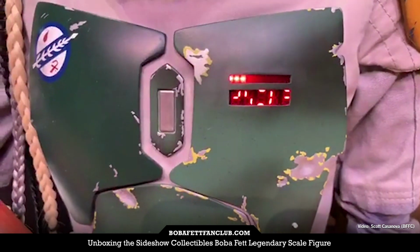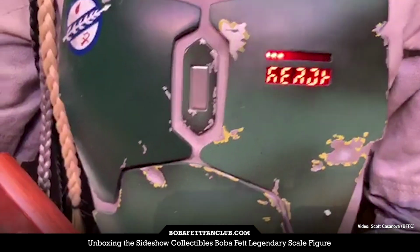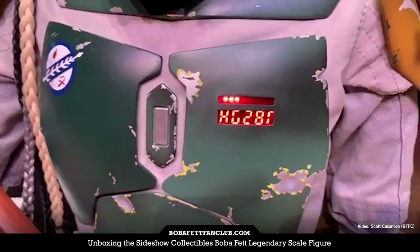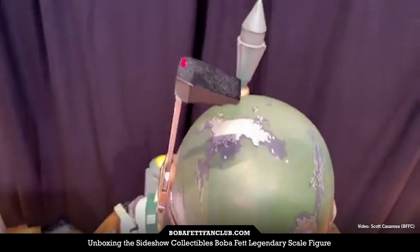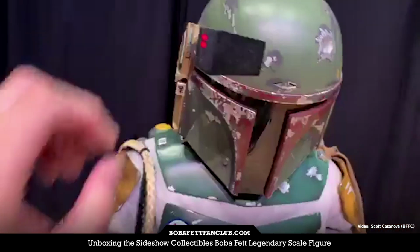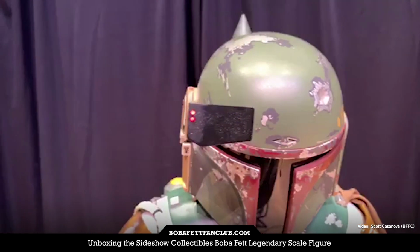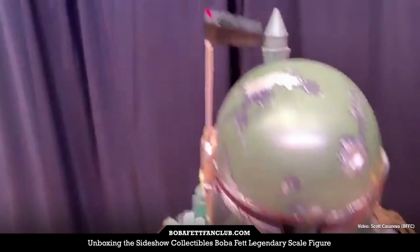Disclaimer, I am not an expert on screen accuracy. I will leave that to folks on the Dented Helmet and some of the other forums. Maybe they can chime in and tell us whether or not this is consistent with what we're seeing in the movie. Come up, top of his head. Here's the lights on the rangefinder. Usually they're blinking, so not sure if this is a simplification, just have them be on. Looks like they stay on the whole time.